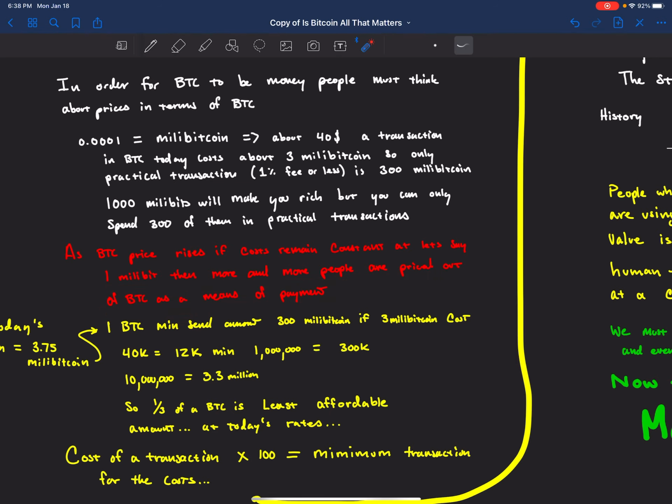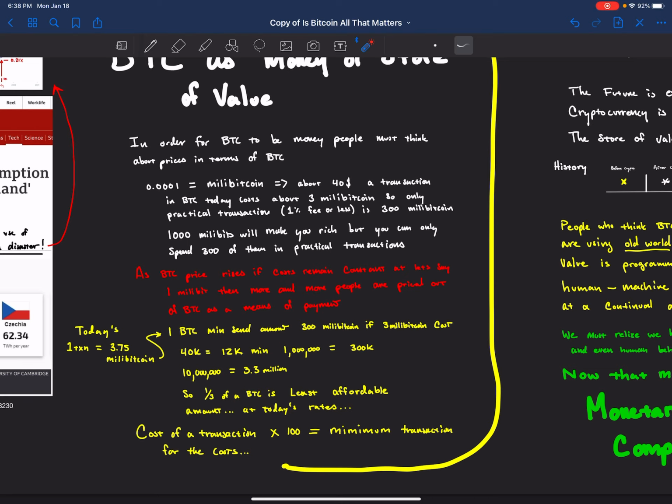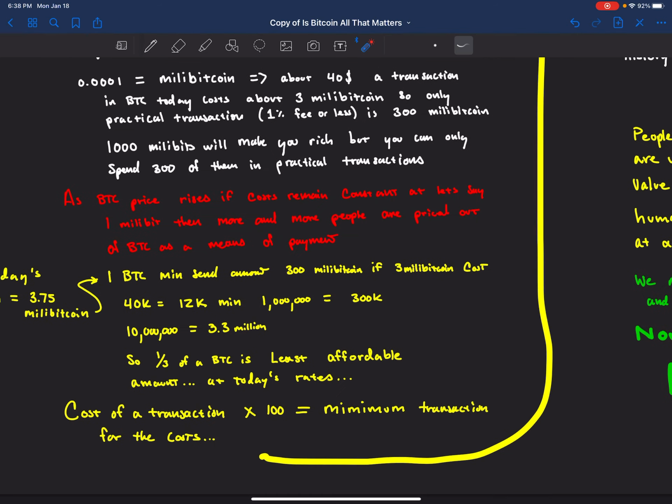So as Bitcoin goes up in price, more and more people are priced out. Once again, one transaction is 3.75 millibitcoin. So one Bitcoin send amount is 300 millibits. So if today's price is 40K, 12K is the minimum that I would be willing to send across Bitcoin. Otherwise, I'm not going to send money across it because the ratio of fees is just too high for me.